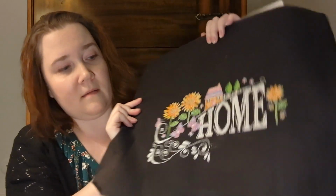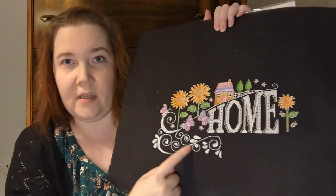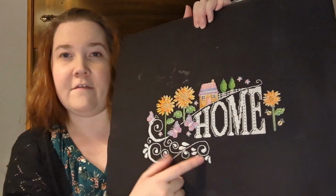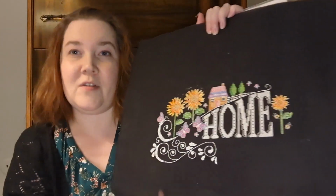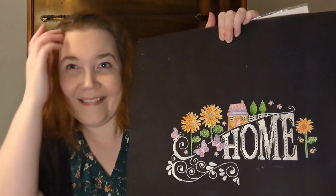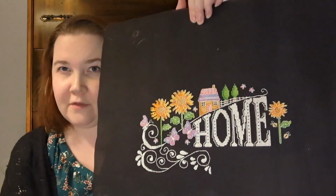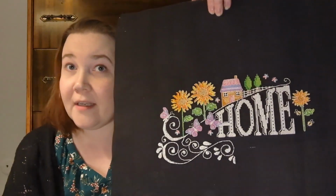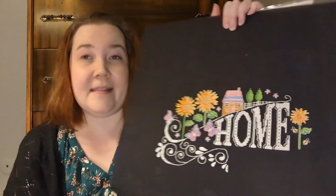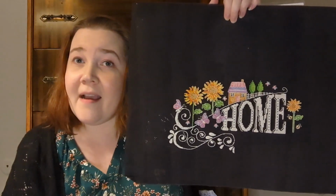So this year, I just added a little bit more to this curly Q at the bottom. It was about half of this, of what it was, and so not very much, but at least it was something. This is not a project I reach for a lot, but I do still want to finish it eventually at some point. That would be nice. It's on a 14 count black Aida. It's very nice, but yeah, it's not one I reach for often.